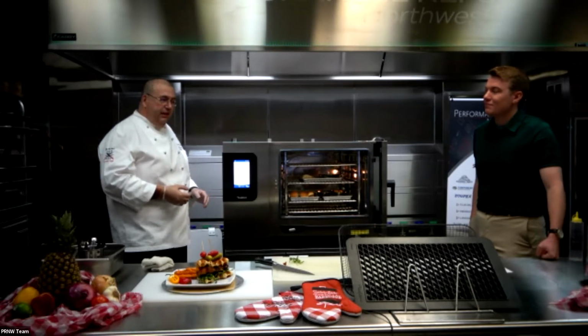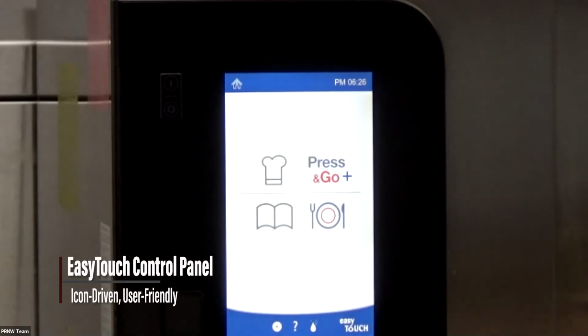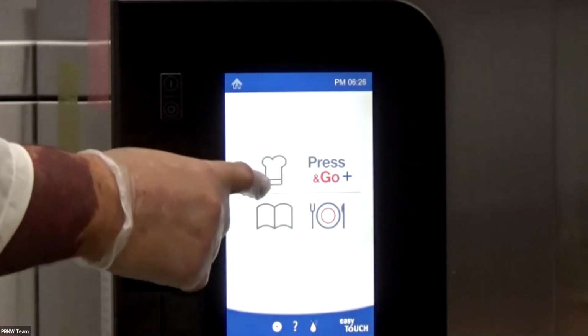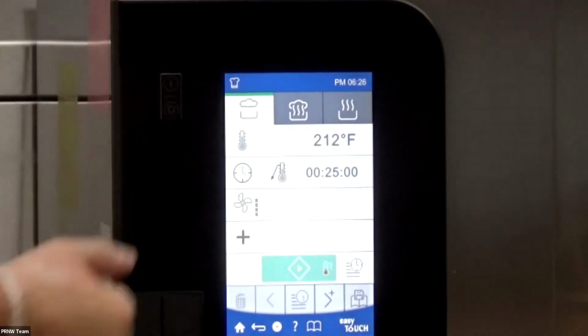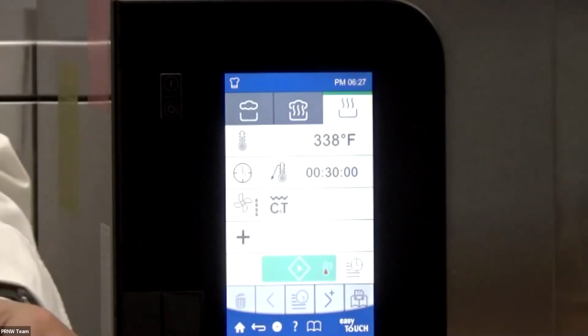So with that being said, here is our easy touch control panel. If you can operate an iPhone or a Samsung smartphone, whatever you have, if you can push a key, you'll be able to prepare anything from steaming to combi to convection. And if you want to move forward with an option of having a smoker feature, you can then smoke inside the oven as well.